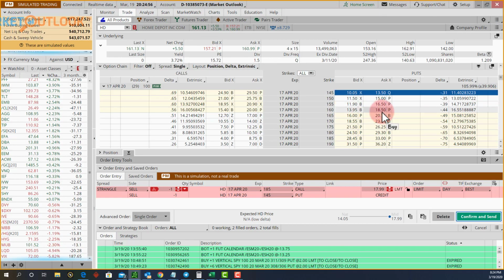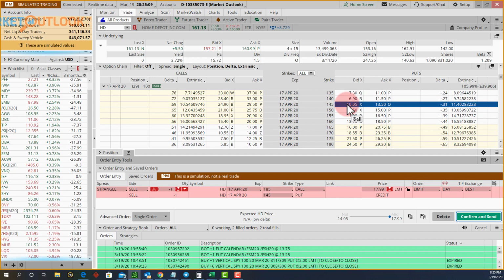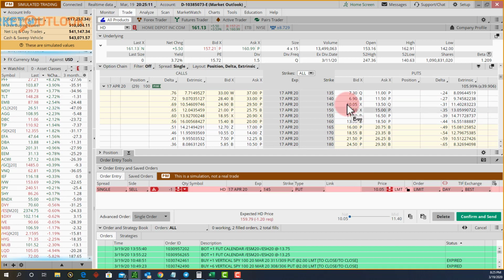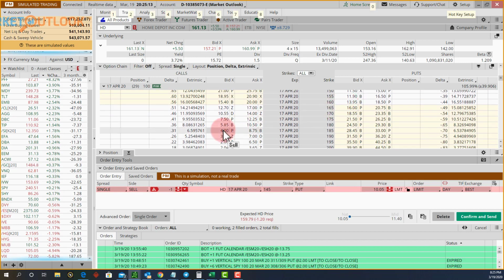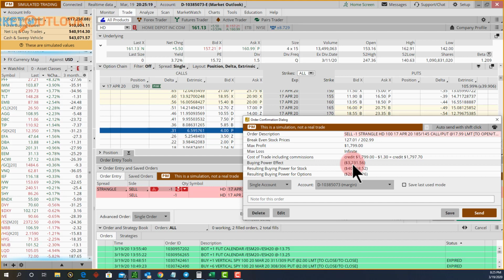Well, the problem with a lot of these stocks right now is they've got very wide spreads, which makes iron condors harder to do. And we've got capital, so instead of selling an iron condor, let's sell this 30 delta at 145 and this 185 delta at $4. I get $1,800. It's going to take me $3,200 of capital to make this trade.